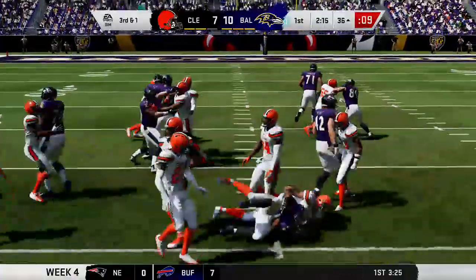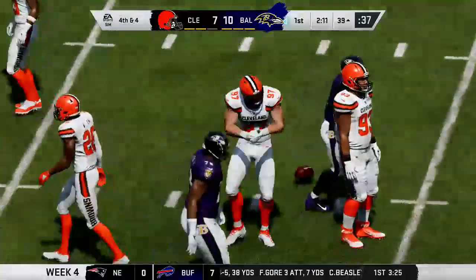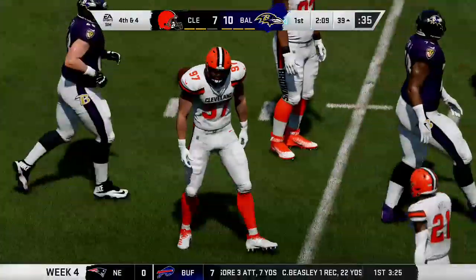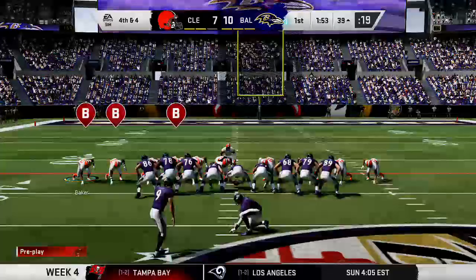On third down, Mark Ingram. He's not going to get there. That won't even be close. It was blown up in the backfield. Not at all what they envisioned on third down, 3 yards in the wrong direction. A tackle for loss there.